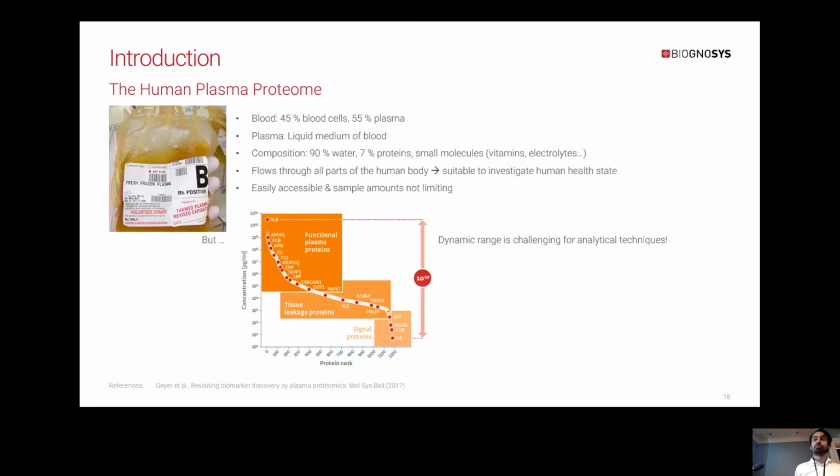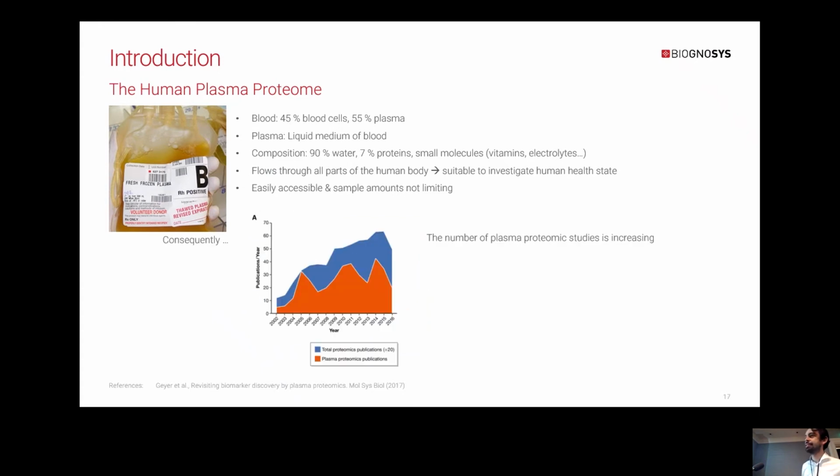There is a but. The protein composition in plasma is very uneven, so it has a super high dynamic range with only very few proteins making up the biggest mass of the plasma proteome. So you really need to sequence through all these high abundant proteins before you get to the lower, medium, and low abundant regions.